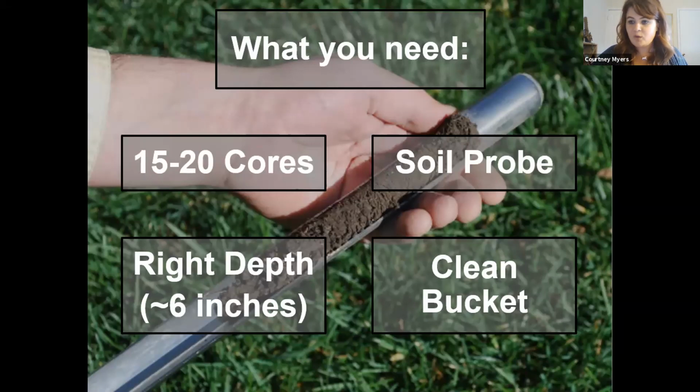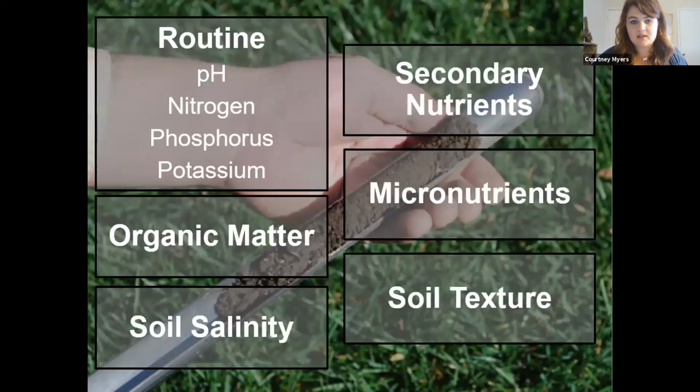And that can show you a variety of things. We have different soil samples through the office, but generally the one I mostly recommend to people, especially if you're just getting started on a vegetable garden, would be a routine soil sample. And so that's going to show your pH, nitrogen, phosphorus, and potassium. Those are the really major nutrients that plants need in your garden. Now, if you're growing something highly specific, or maybe you're starting to see some problems and you're not really sure what's going on, we might look into secondary nutrients or micronutrients, but generally those are going to be adequate within the soil.